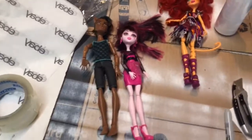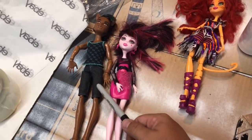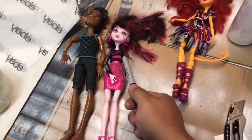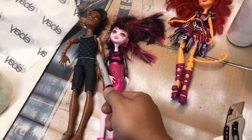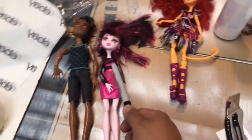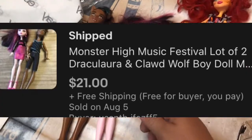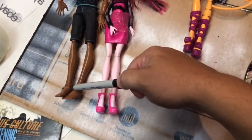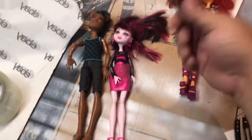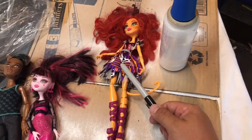All right, and quickly here are 3 more Monster High dolls. Doing a little bit of research, I figured out that these two were sold together as a pack. I couldn't find this exact guy, and I kept looking, and then I realized that he only sold in a 2-pack with her, and so his name is Clawd Wolf, and her name is Draculaura, and then I don't remember her name, but these two as a pair sold for $21, and had they had some more accessories, she had all kinds of stuff that she was carrying, he had shoes, had they had all their accessories, they're worth probably 35 or 40 bucks, but just like this, and I only paid $1, so my $2 investment's $21 free shipping, and this one sold for $14.99 free shipping.